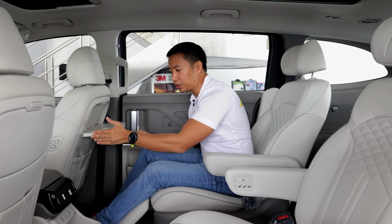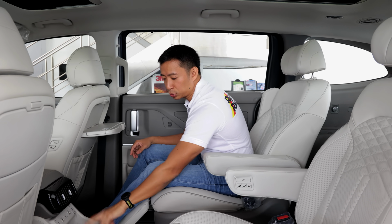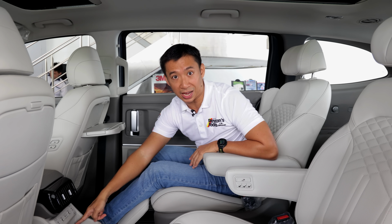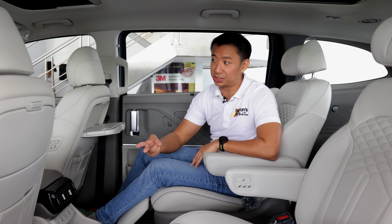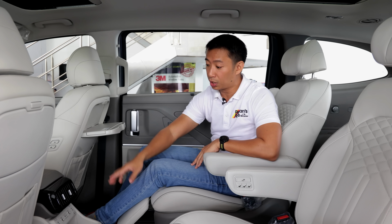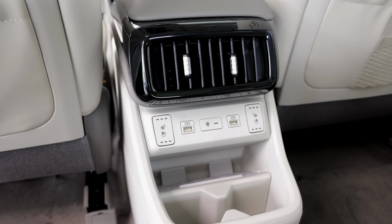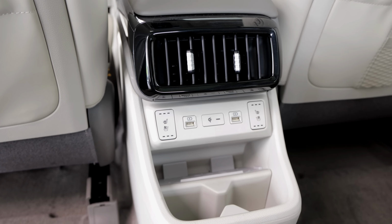Plus, we also have another set of cup holders here at the bottom part, which also has a wireless charging pad. Oh yeah, so we have two wireless charge pads here, one in the front, one here in the second row. We also have two USB-A charge ports, and of course, a couple of second row AC vents.